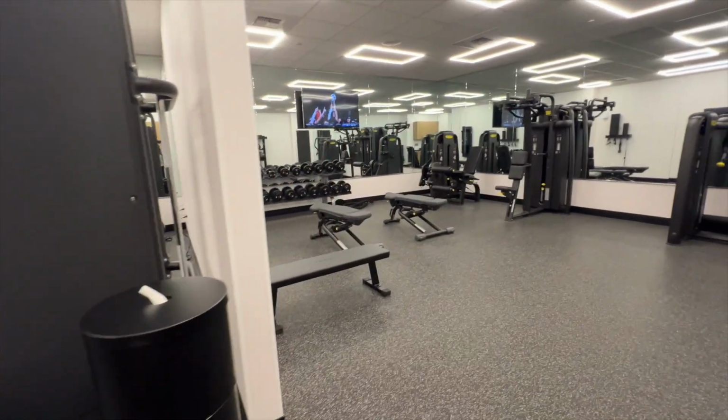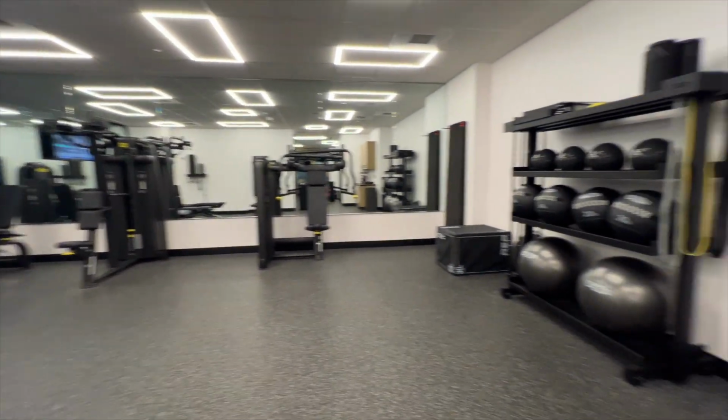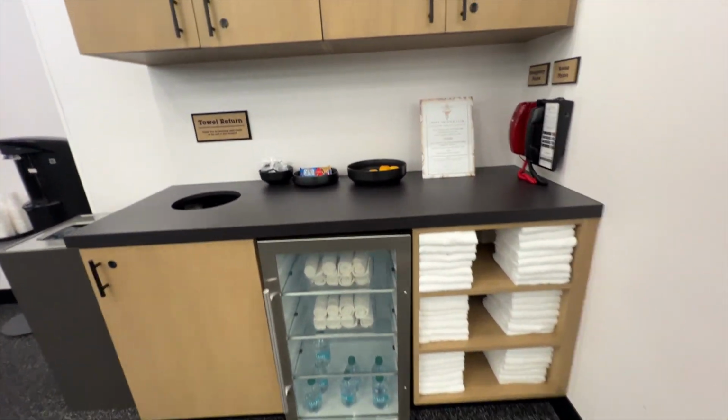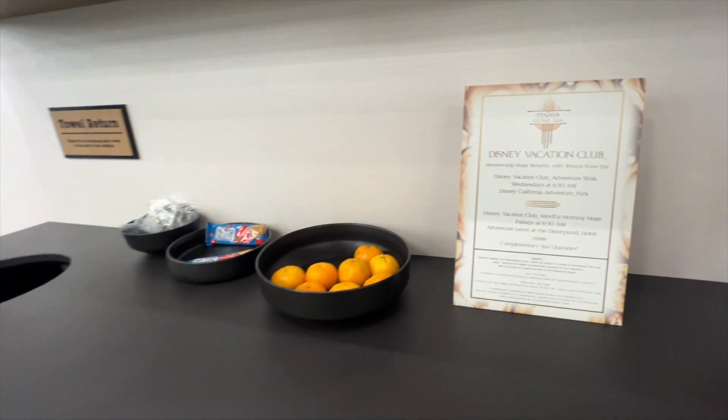I believe there were a few snacks in here, and there was also a schedule in here for Disney Vacation Club members on different yoga and hikes that they do together. So California is definitely leaning in on that fitness aspect. I'm sure we probably have this at Walt Disney World. I just wouldn't know.